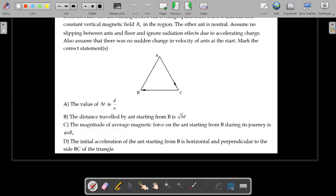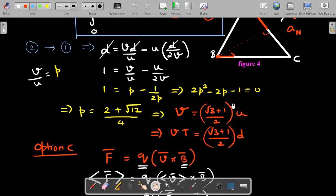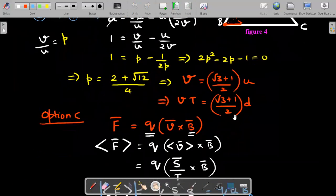So summing up, the correct answer for this particular question would be A, and then B was wrong because we ended up having a different value. C was perfect, and I think D was also a correct answer. Okay, right. So that's it, and we'll come back again with another interesting video about magnetic force.